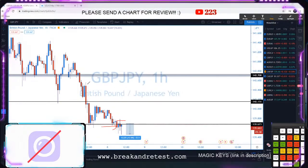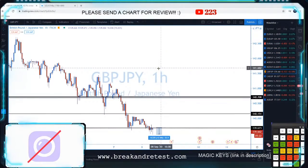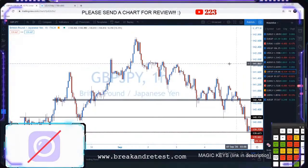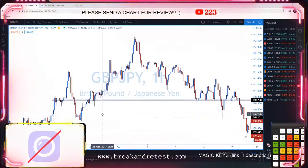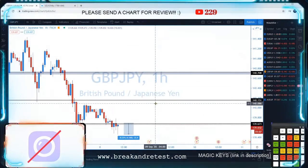Sometimes when the breakout candle is bigger, then you can use a bigger stop loss. For example, let's see if I can get one example. Let's just say that it's not necessarily to be above the breakout candle, because the breakout candle sometimes is very close to support. So just use a 20 pip stop loss. Sometimes you don't need a 20 pip stop loss because maybe the range is too big, so you need only 15 pips. It all depends on the setup.